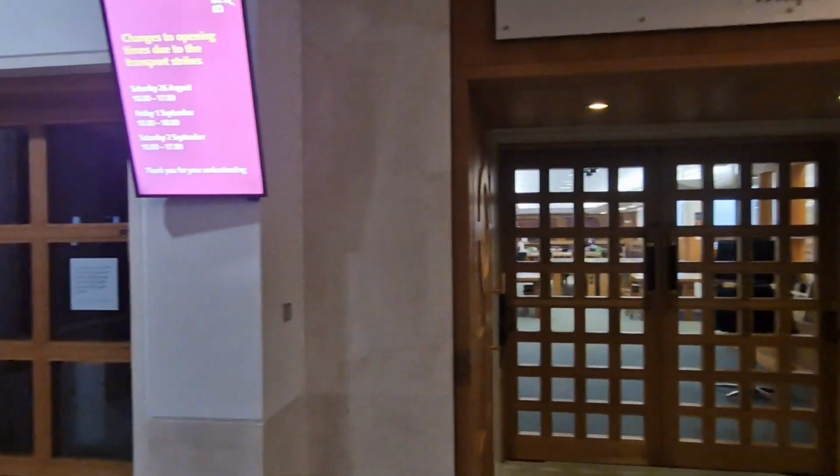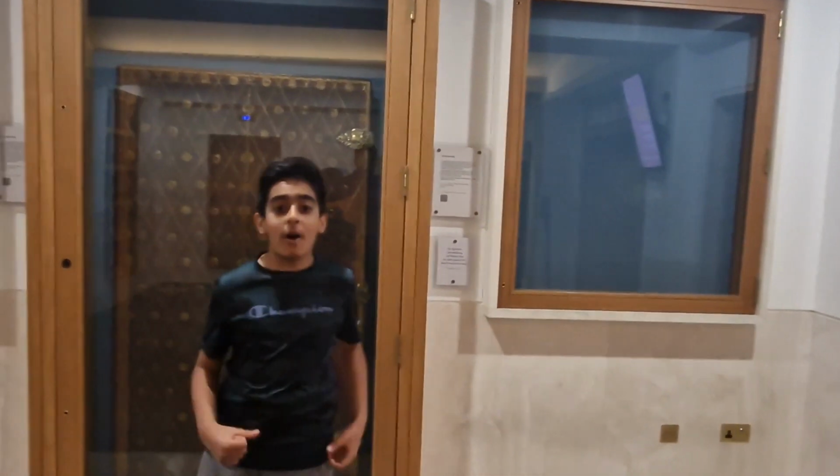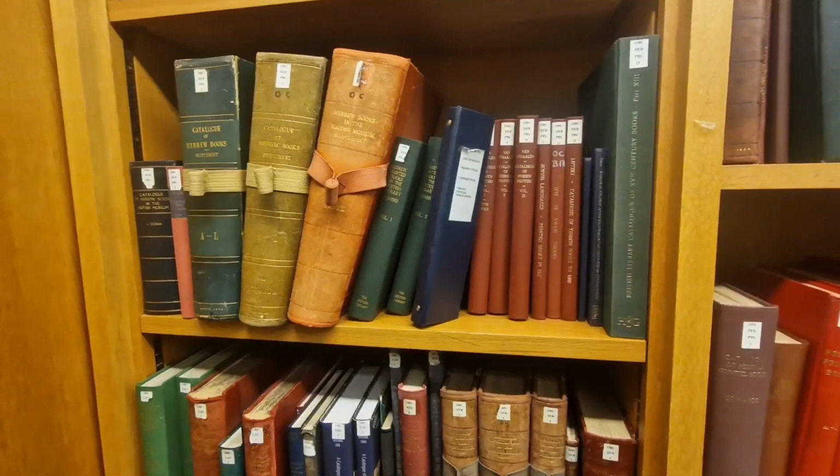I'm in one of these reading rooms, which I can't go in since I'm only 10 years old. But my grandpa is in one of these reading rooms, so he's going to tell us what he read when he comes back, which is good.